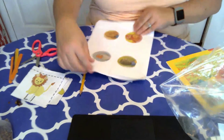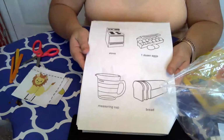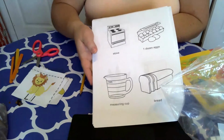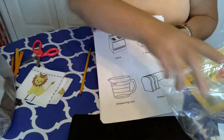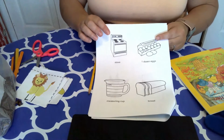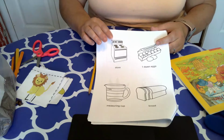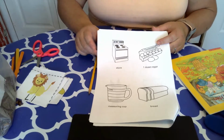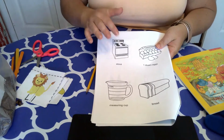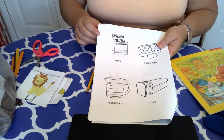In your packet, you should see a page that looks like this. These are our vocabulary words. These are all words that are in our story. So let's talk about this first one. Does anyone know what this is? That's right, it's a stove. And what do you use a stove for? Right, cooking, or you can bake inside. Right, you use it to make food, to cook your food.